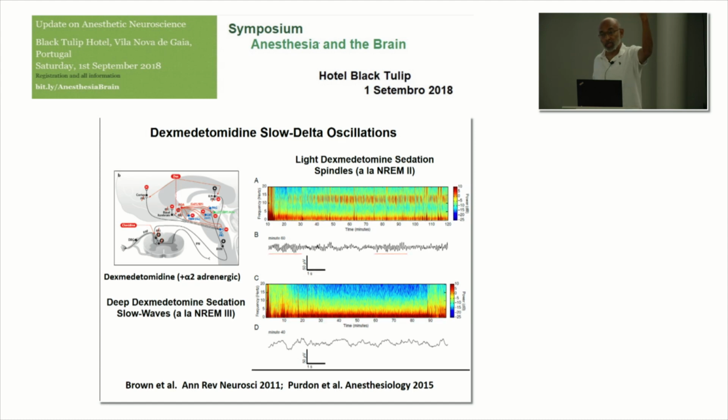They're excitatory projections. You take away those excitatory projections, Bernoulli's principle says you should get slow oscillations. And that's exactly what happens. This is a low dose of dexmedetomidine here, where you get the slow oscillations as well as the spindles. Once you push to a higher dose, you actually get just slow oscillations entirely. So the same idea.